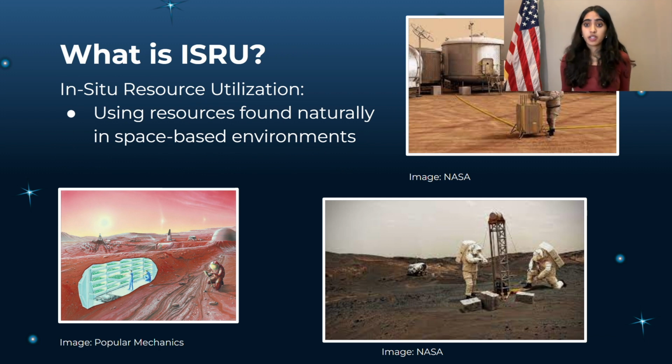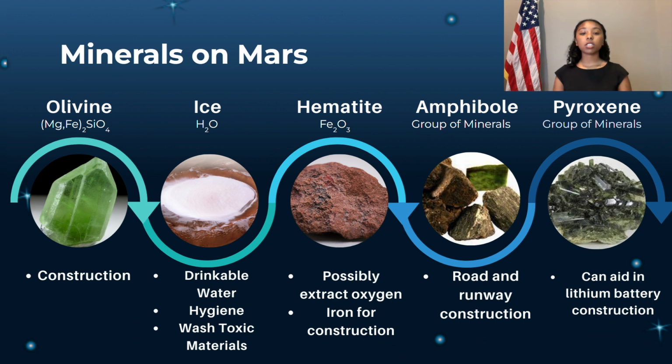Various minerals can be used for infrastructure and fueling, and water ice is essential for life as well to sustain the human life environment. Mars has many minerals that we could use to establish and sustain a civilization on the planet. For example, minerals such as olivine, hematite, pyroxene, and amphibole could be used in the construction of buildings, roads, and power sources. Oxygen can be produced using the minerals olivine and hematite, and ice could be used for cleaning out toxic materials in the Martian soil, drinking water, and carrying out daily activities.